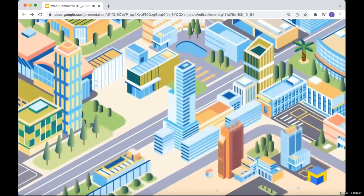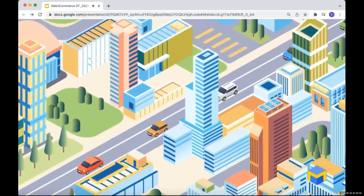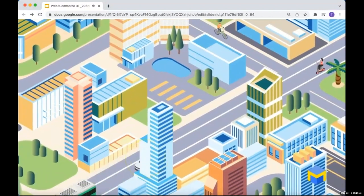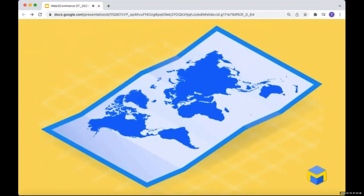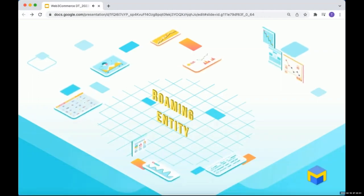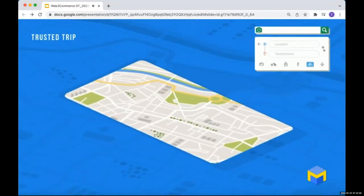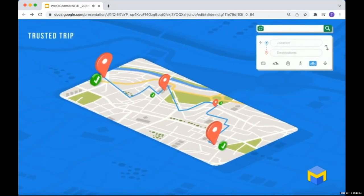With urban populations on the rise, cities around the world are looking for smarter ways to manage their existing infrastructure. At the same time, the way people like to move around is also evolving. They want a seamless and efficient experience of integrated modals of transit. A trip is broadly defined as a roaming entity's journey from one place to another. A roaming entity can be almost anything, including a person, a vehicle, a smartphone, or a package. MOBI defines a trusted trip as a journey whose unique attributes are validated by authorized entities within a decentralized network.